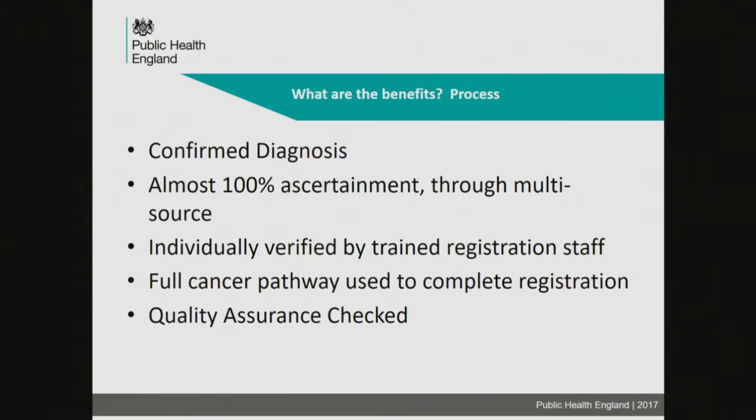What does it give us in terms of why we feel our data is better than the other data sources? Okay, we have a confirmed diagnosis. Now, that sounds like an odd idea, but a few people have spoken today about the other data sources that are available. Confirmed diagnosis for cancer is a difficult one.